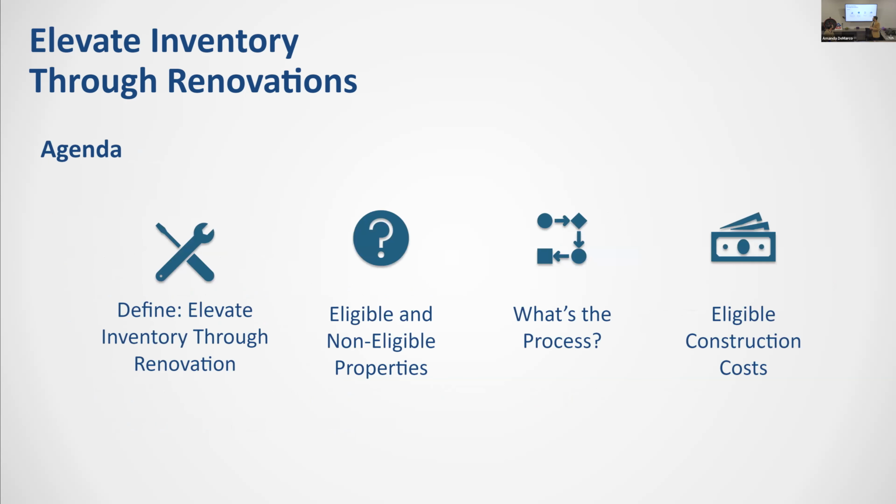Today's agenda is going to be really basic. It's going to be more or less the do's and don'ts, and what I call elevating inventory through renovations. It's really the approach on how you look at what's on the market and what your client wants. Everyone wants that move-in ready house, but not everyone is always qualified for it financially, or it's out of their price range. So it's just about using what's on the market to your advantage.